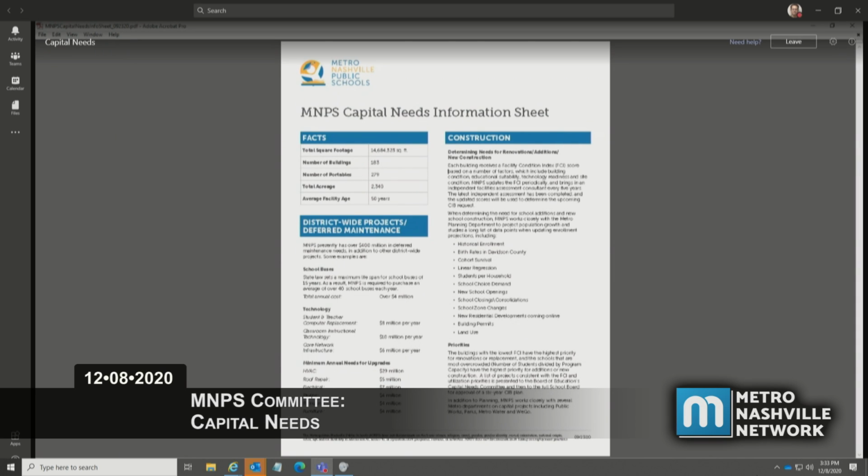Regarding facts, you can see that we have approximately 14.6 million, almost 14.7 million square feet throughout the school district. And so we have obviously a lot of buildings and a lot of square footage. We have 183 different buildings all over the county, all different parts of the county. We currently have 279 portables. Not all of those are used as classrooms. Some of those are used for things such as after-school activities or PTO or office space for some itinerant staff. We have over 2,300 acres, and the average facility age for Metro Nashville Public Schools is right at 50 years of age.